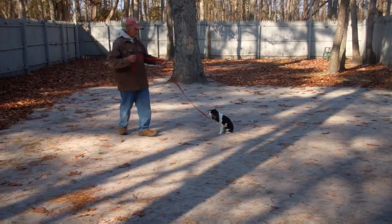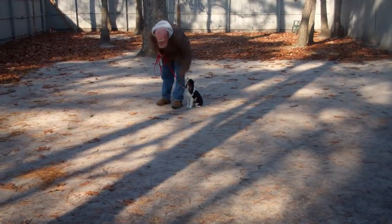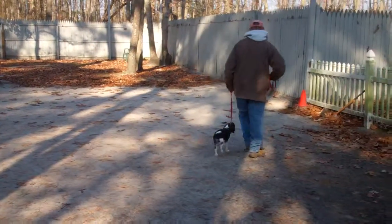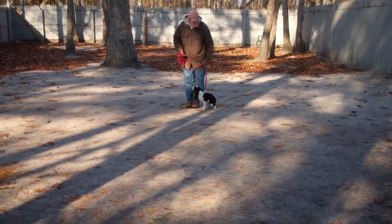When Fred returns back to him, he will walk all the way around him as an additional distraction, all the way back around to heel, and then he gives him some pats for praise, and they're going to take off heeling again. Heeling's very important to my clients who live in the city because they want a dog who's well controlled on leash.